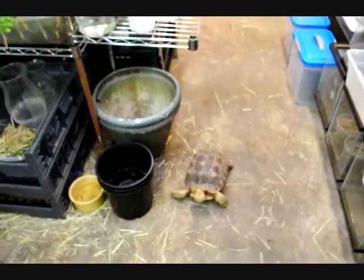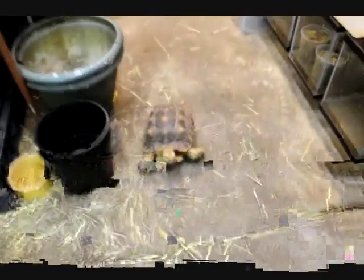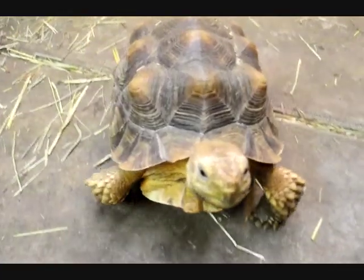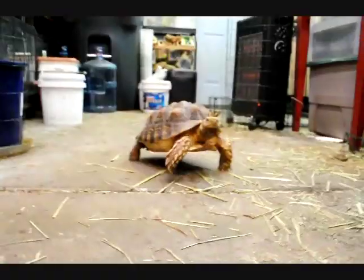Who's going home tonight? I swear, turtles have got to be one of the most boring pets I could ever imagine. But not these guys. These guys are very inquisitive. They are constantly curious about what you are up to.